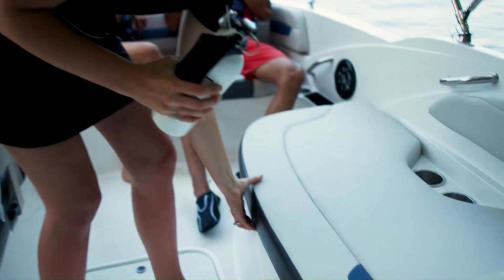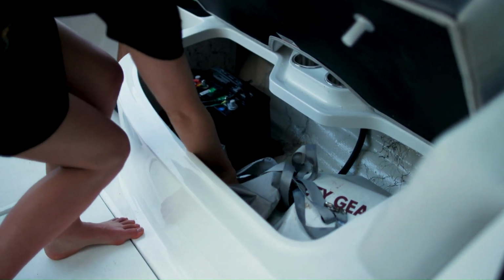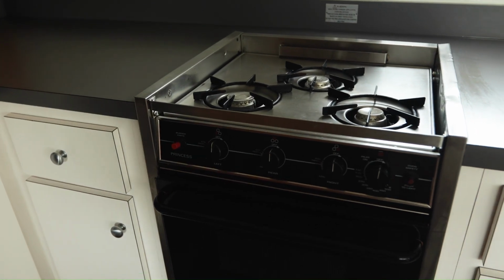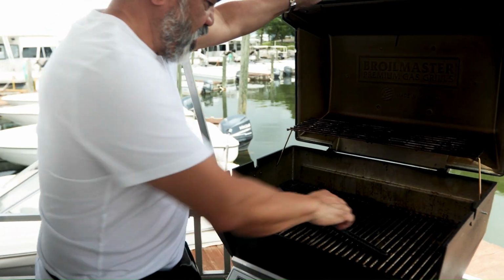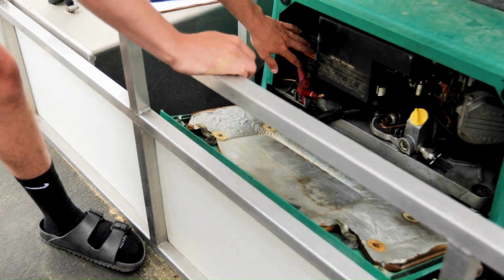Make sure all passengers know where fire extinguishers are located and how to use them. For fire prevention, you should know how to use all electrical appliances on your boat and never use a generator that is not supplied as a part of your rental.